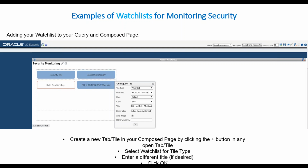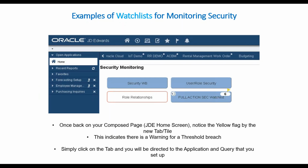Again, before I showed what the drop down tile types options were, but for this one we're just going to show the watch list. Once you click watch list, it changes some of the criteria here, and you're able to look for your watch list. You can also look for other shareable watch lists out there, but for this purpose we need ours. We called it full action security, right? Well, there it is, right there for the watch list. We can change the default style and color again if we want, and then give it a title and description. So after we're done with this, we click OK. And we head to the next page, and there is our new watch list on our new compose page.